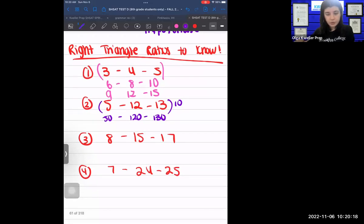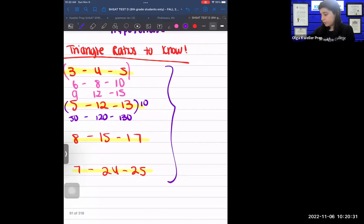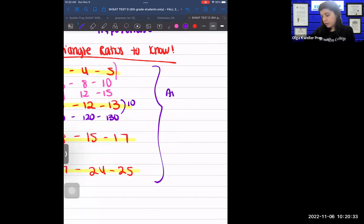This idea of multiples. So what I want you guys to really memorize is just this, this, this, this, and know that any multiple of that could be true. And then we'll make a note of this here for our notes. We'll say any multiple of these values works.